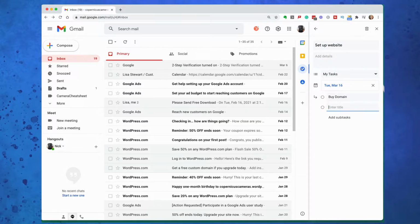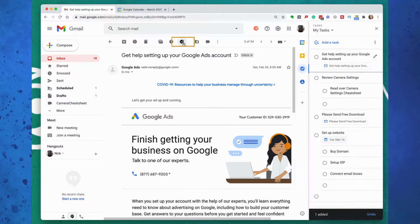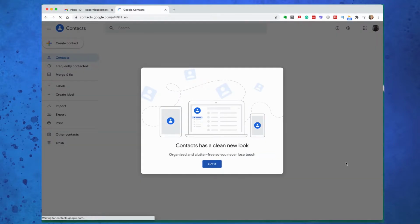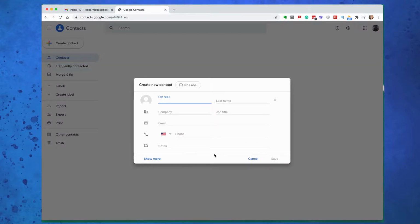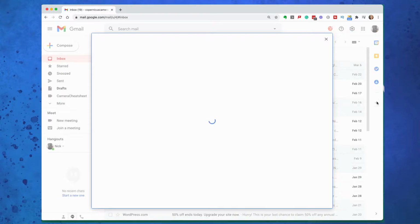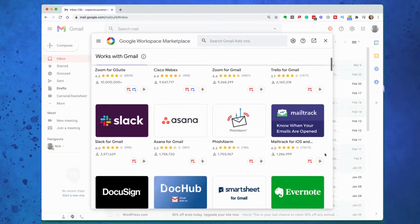The first way is to write directly inside tasks like this. Include subtasks and due dates, or you can assign an email inside your inbox to a task. While contacts used to be found under the Compose button, they now have their own panel as well. Again, you can check them quickly here or expand the tab into a full window. If you work in any of these apps like Adobe, Zoom, Slack, Evernote, you can integrate them here.